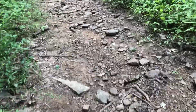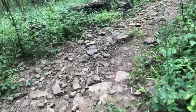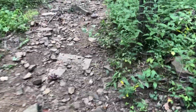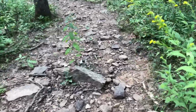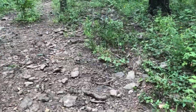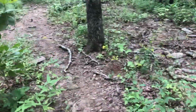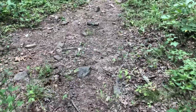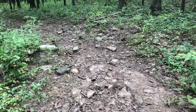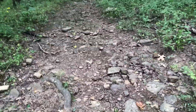Terrain right now, so that my speed has dropped drastically because of these. I'm thankful I have a decent pair of boots. Others may question that, but I would have rolled my ankles many times out here had I been wearing shoes or trail runner shoes, I think. I got my boots up to the ankles, so it's giving me some added support, which has been helpful.